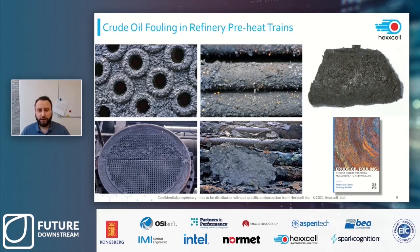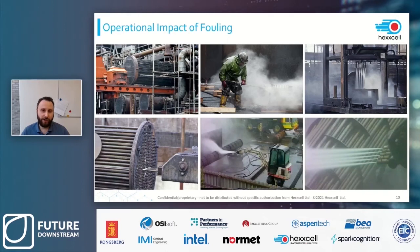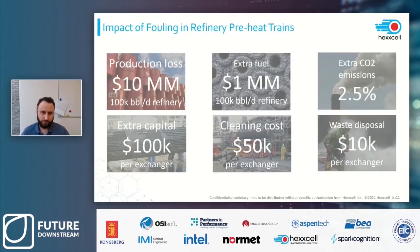Here you see a few pictures of fouled crude oil deposits. I'm sure people in operations know very well what I'm talking about. It can become very hard and difficult to remove, and it creates a very big issue operationally. So it's not just economic, which I'll mention in a second, but also operationally it becomes a very difficult problem. We need to extract the heat exchangers. We need to use high pressure, 1,000 bar jet lances to remove the deposits from the units.